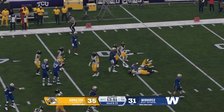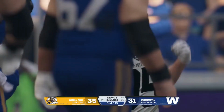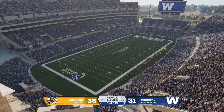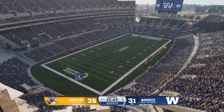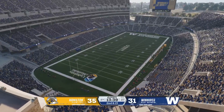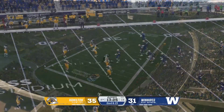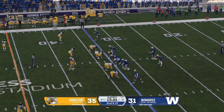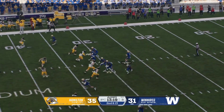They'll knock him down for a loss of a couple. Man, what a spectacular play by that defensive end to come up with the tackle there. And you see those guys get off the football so fast. Most of these guys are 250 to 275 pounds, but they get off the ball fast, low. And the offensive linemen, they have no chance to stop those guys as quick and as fast as they are.